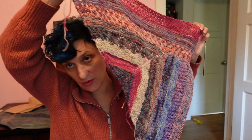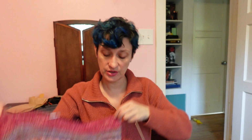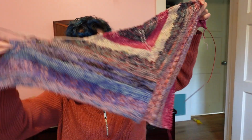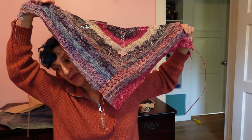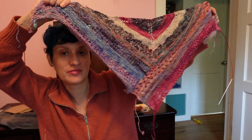I know that day 13, I looked at the clue, is another garter stitch section. So I might see what I've got and borrow another one of the pink or purple colors to put back in here. Because this shawl is definitely a random assortment of colors. And while it is very cool, I think this would look better with a more planned color scheme. But this is fun, and I'll definitely use it because it'll be a warm, cozy shawl.